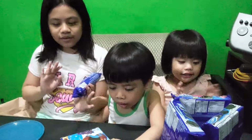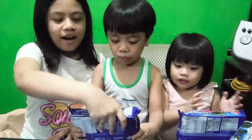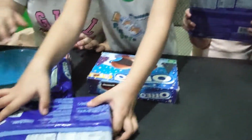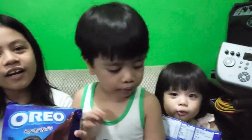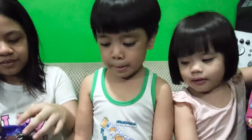Just wait. Okay, so what do you try first? I'm gonna try the real Oreo. First we're gonna try the real Oreos. But other than that, I'm gonna try the chocolate Oreo. This is the most common Oreo I think out of everything except the original one. So I think it's good that we try this one first. Okay, we're gonna try this one.